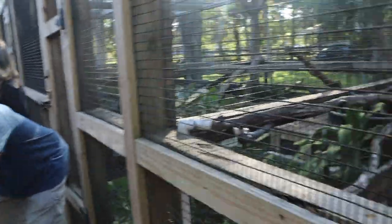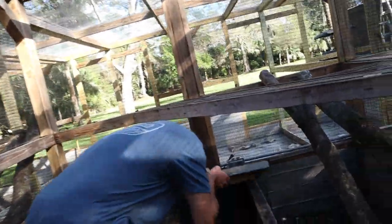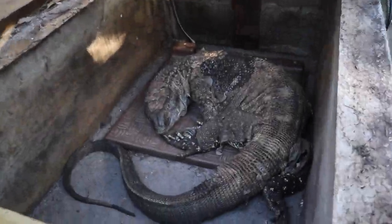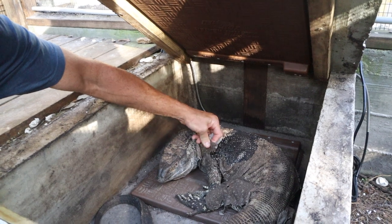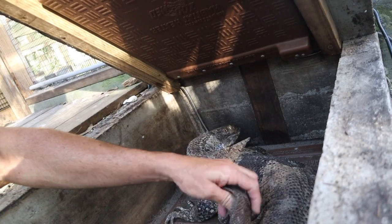I must say, Jerry, this is crazy impressive, dude. Thank you. Miss Fiona. Yep, Fiona. She's in her hive box. Oh, hello, mama. Look at that chunky lizard. She's going through an incredible shed. Look at the amount of skin coming off of her. It's like she's wearing a coat. Look at this, the whole leg.